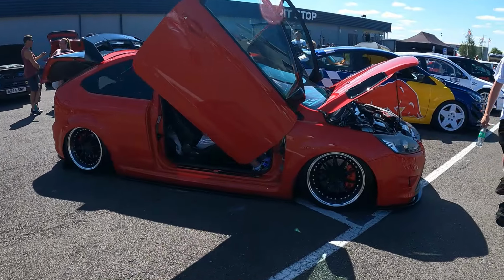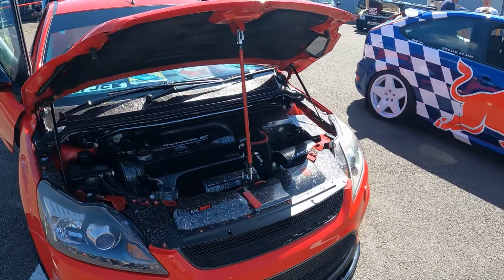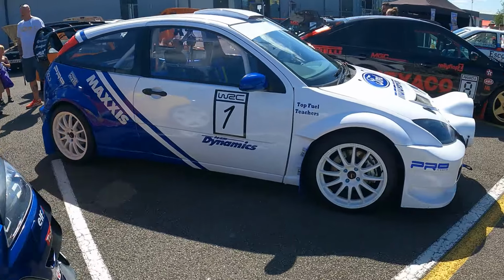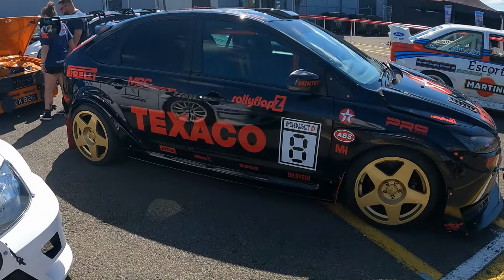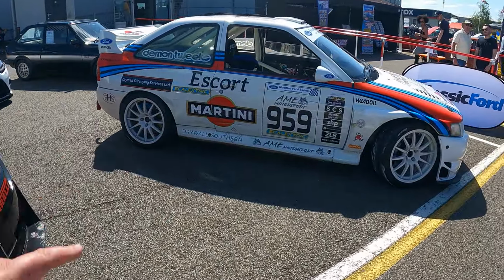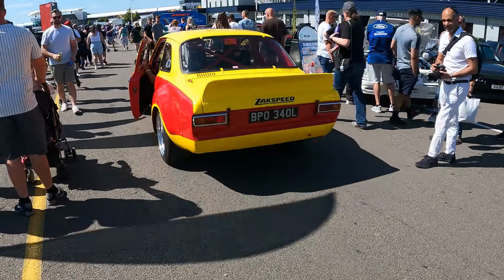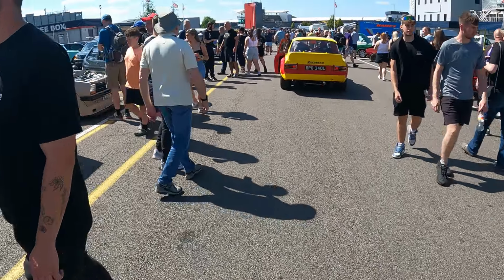Got this Focus on here. Look how low that is. With the forged carbon engine bay. Red Bull Focus. One with the big rally lights. Texaco Focus. Beautiful Martini Escort. Try not to get run over by that Escort. It's getting a bit busy around here.